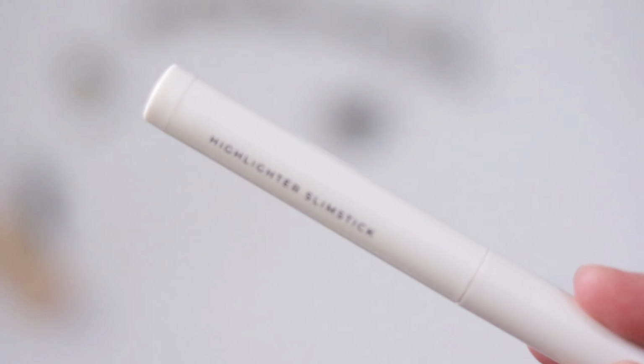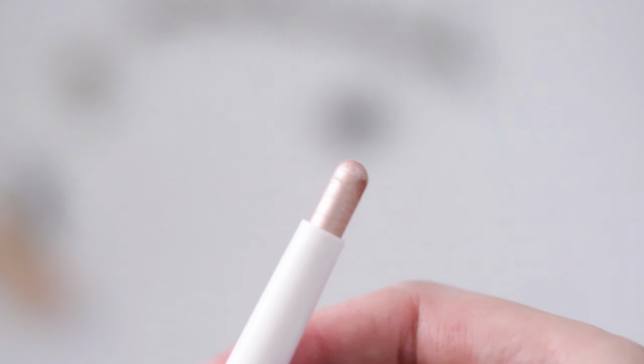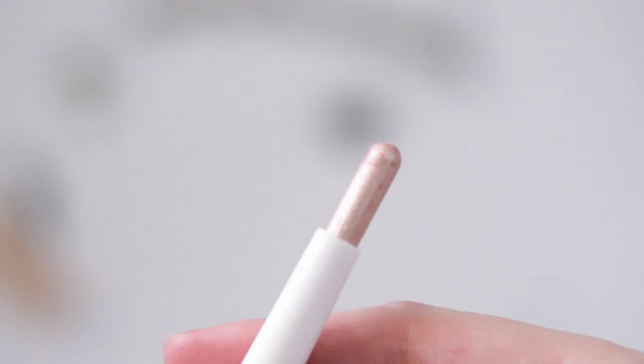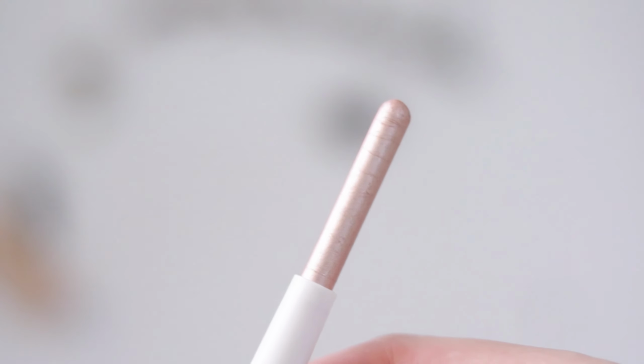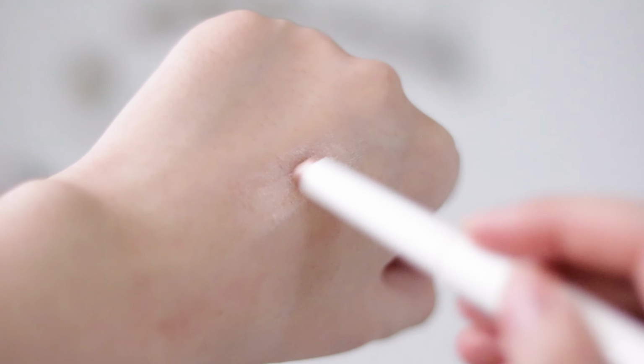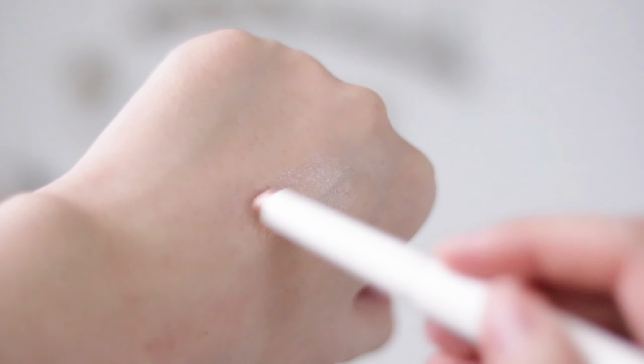The packaging is made of plastic, very light, and the design is very sleek. It's designed to be like a pen because it's supposed to be for hard to reach areas like the inner corner of your eyes and to give precision. Now, swatching this on my arm, I got a really light silver kind of shade, and they have this ultra fine pearlescent particles, not glitter, which I love.